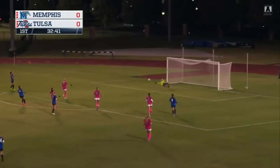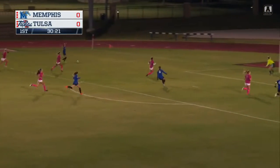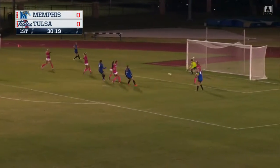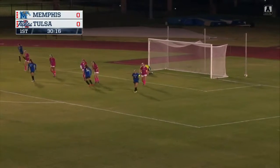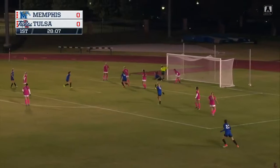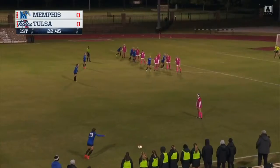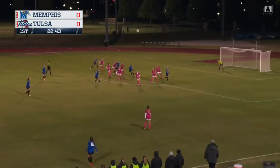Puts it on her left boot for the shot. It'll carry wide again. Hurricane managed to find the back of the net. All of a sudden, they have a lead to work with. Cross sent in to the spot, and that time coming through, McKee. From 20, the right-footed delivery, top left corner, and the header off the hardwood. By the Tigers, 10 shots to none from Tulsa so far.